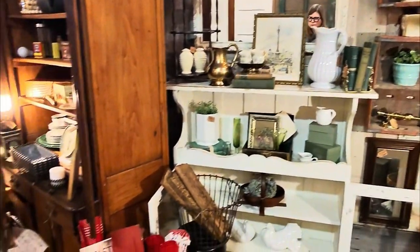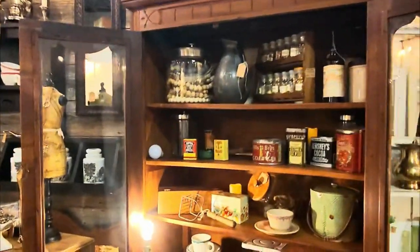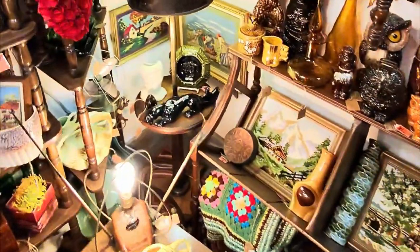I love how everybody in this antique mall takes the time to set up their booth. Look at the aesthetic of this. It's amazing. They're so well curated and well decorated. Just the booths, not even the items that are for sale. Just what they use to decorate with is insane.